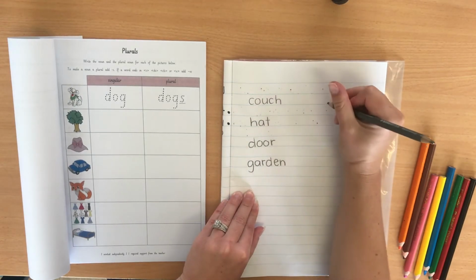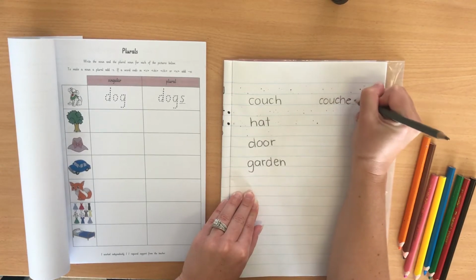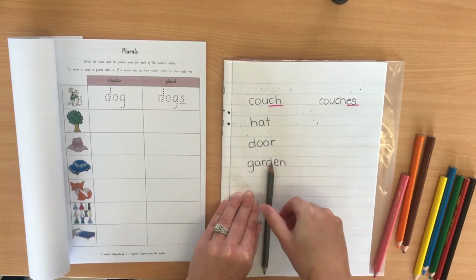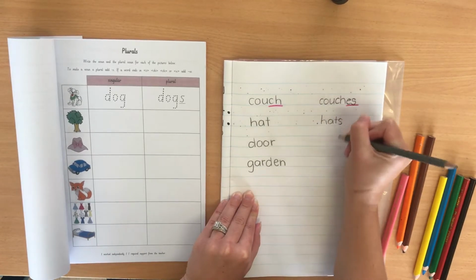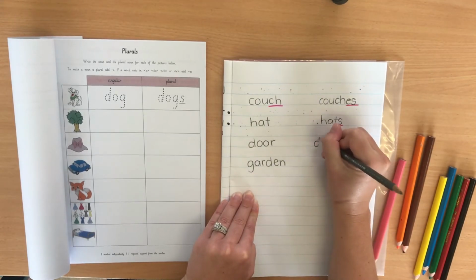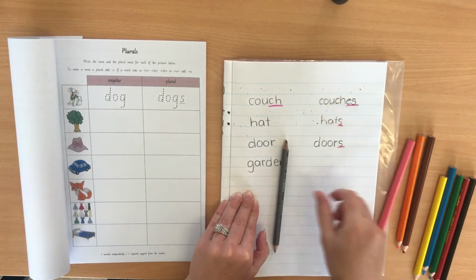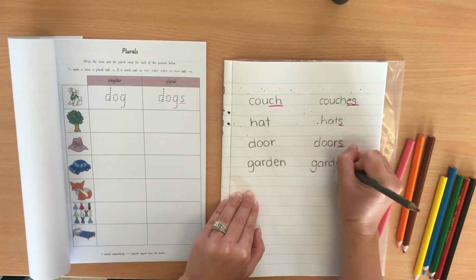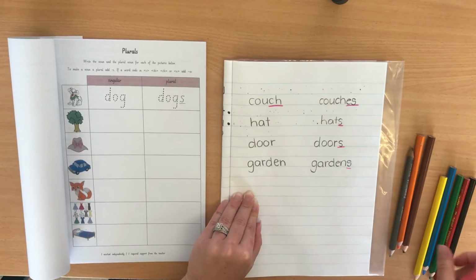Look around your house for everyday items and then have a go at writing the noun in the plural. So I have one couch, or I have many couches. It's got the es sound on the end because it ends in ch. One hat, or two hats. One door, two doors. One garden, two gardens.